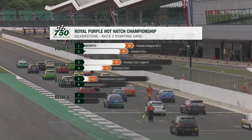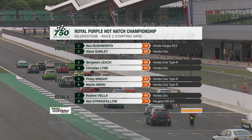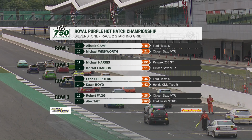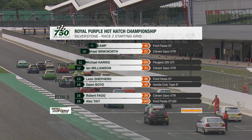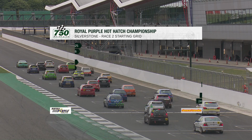Race number 2 about to get underway here at Silverstone with Rushworth and Sawley back on row 1, Ben Leach and Christian Lyon row 2, then it's Phil Wright and Martin Ward ahead of Roger Vella and Neil Stringfellow. Alistair Camp, 2 times winner this year, is down on the 5th row with our Class C winner from race 1, Michael Winkworth.